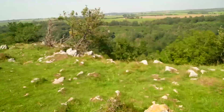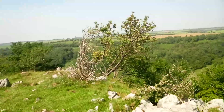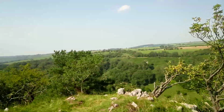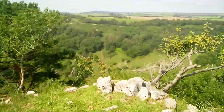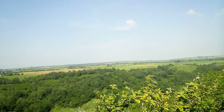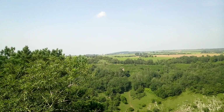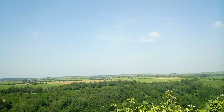Let's go to the edge. Here we go. Goat droppings. Wow. It's significantly higher than the other side. There's the pathway over the other side. I'm at least 50 foot above those people. I've done that walk as well.